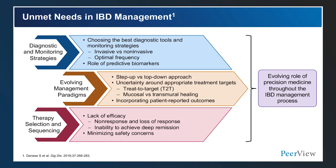Many of our monitoring strategies, like colonoscopy, are invasive. I'd say even some of our imaging studies can be invasive if you've ever sat in an MRI scanner for over an hour. And we really don't have a good hold on predictive biomarkers that we can use to help us stratify patients by risk and then target therapies.